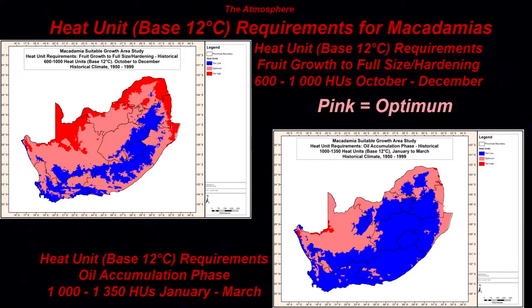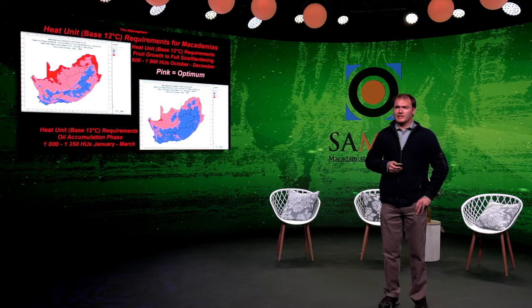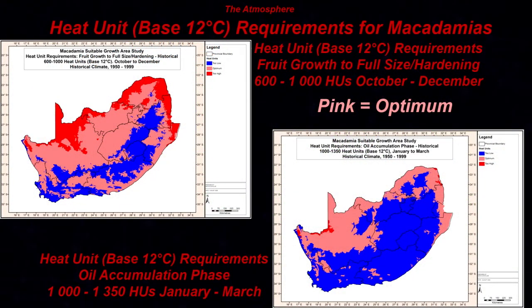And then another one to look at with regards to temperature is heat units and the different phenological stages. On the top left, you can see there are 600 to 1,000 HUs between October and December. And the pink areas are the optimal areas. And then in the bottom right-hand map, you can see 1,000 to 1,350 HUs are required for the oil accumulation phase between January and March. And you can see there are fewer areas that are optimal for the growth of macadamias.